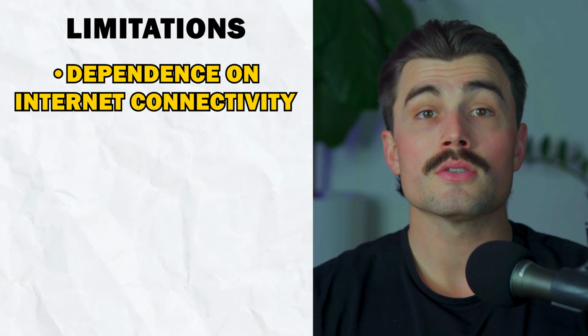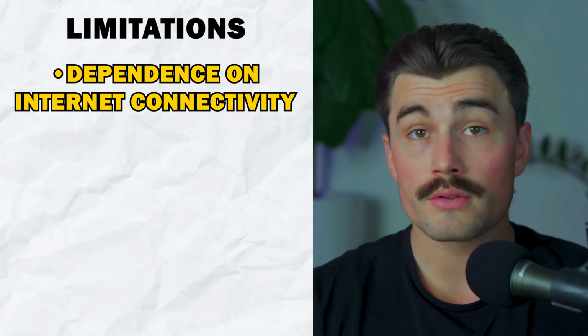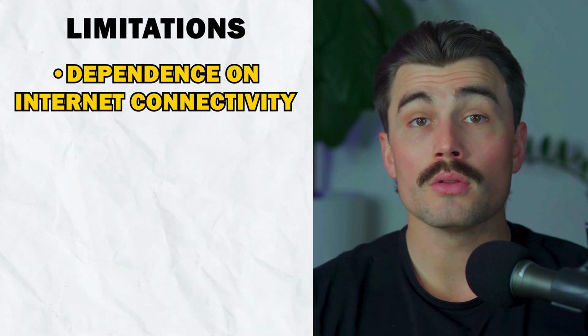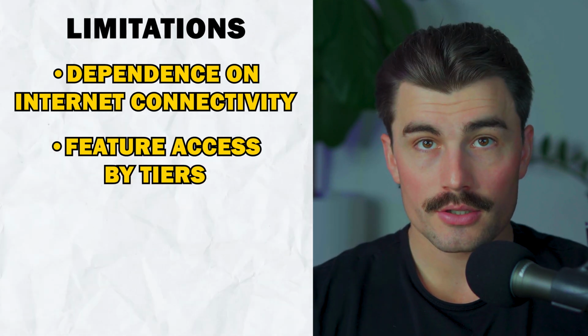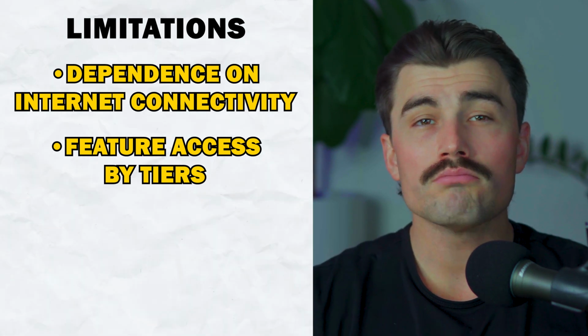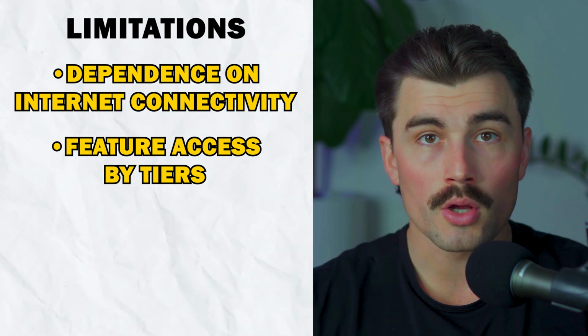Limitations of Connecteam. Number one, dependence on internet connectivity. The app requires a stable internet connection for most features to function properly. This can be a drawback for teams working in remote locations with unreliable connectivity. Feature access by tiers. Now, some advanced features such as the geofencing and breadcrumbs tracking are only available on higher tier plans, which may be prohibitive for some smaller businesses.